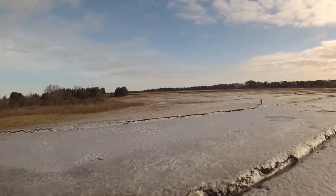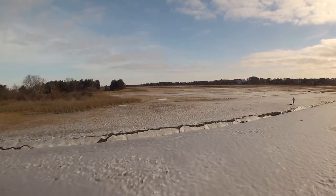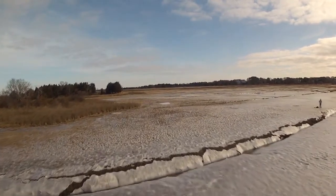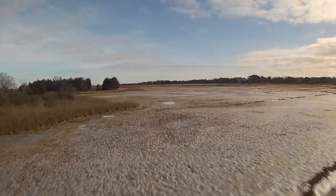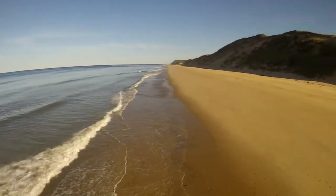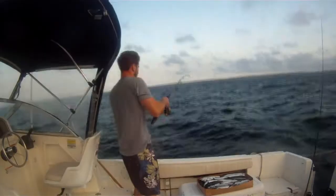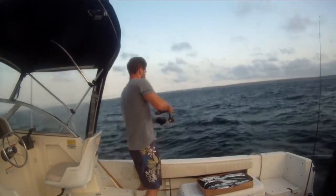Right now on Cape Cod, this is what you'll see if you go fishing. Lots of ice, lots of snow, but it's starting to melt today, and before we know it, this is what we're going to be greeted with. Some sunshine and no more snow. And when that happens, it's time to throw the boat in.